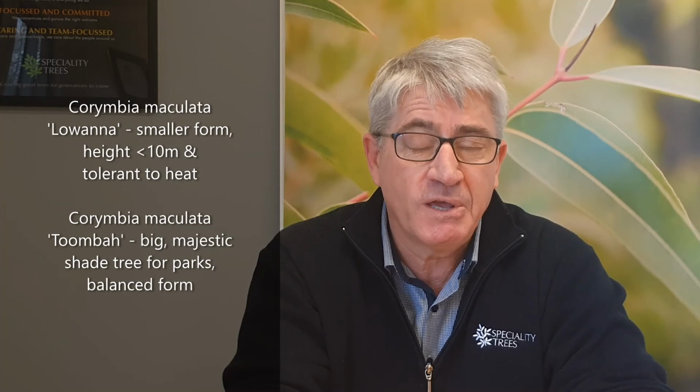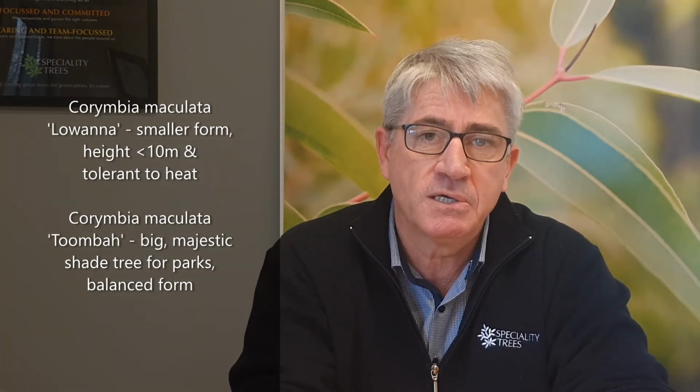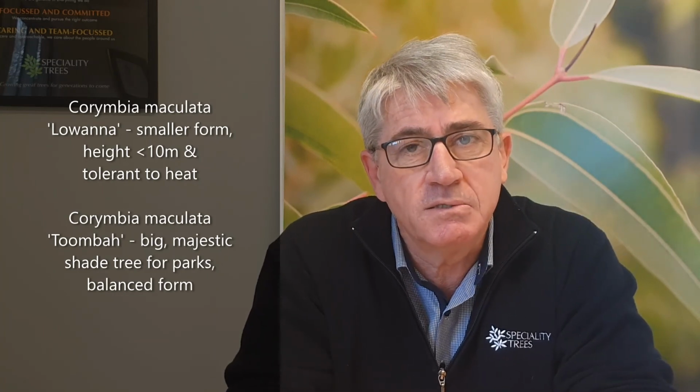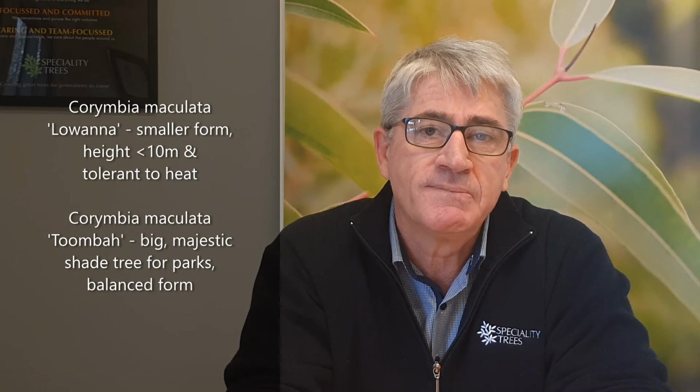Initially we grafted it. We have had seedlings offered as well, and that's actually performed exceptionally well for us. And that tree is definitely a smaller form of Corymbia maculata.